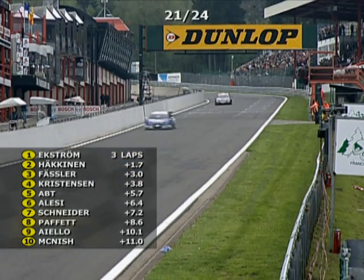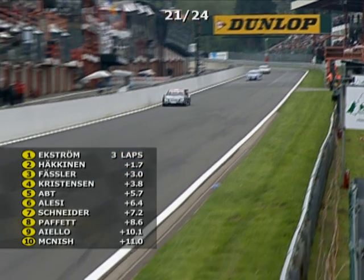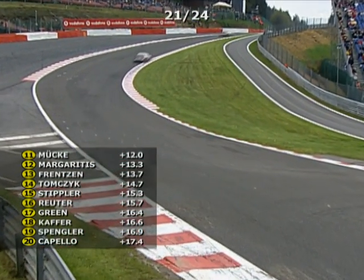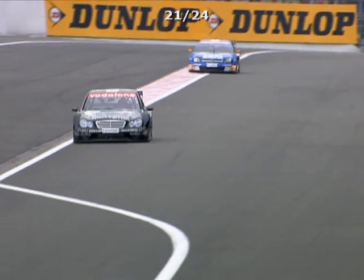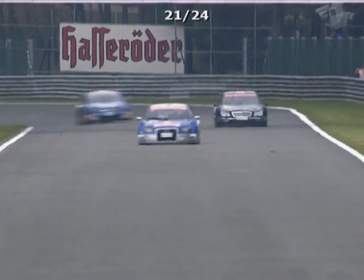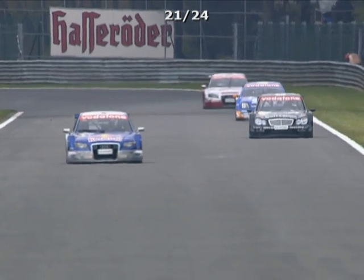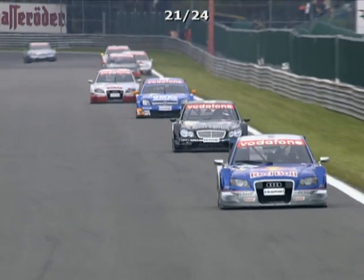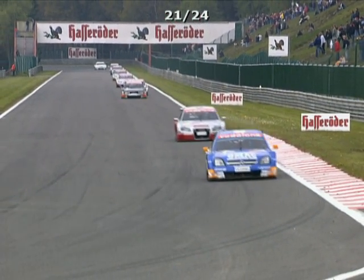Ekstrom, Hakkinen, Fassler, Tom Christensen fourth, then it's Abt. Albert Nisch has moved up into 10th place there. You see the second 20. Dindo Capello at the back, struggling a little bit round here. Not a circuit he knows very well, the Formula 1 winner. So there you have your top four, and behind that, the battle for fifth place with John O'Lacey pushing quite hard to try and get past Christian Abt.